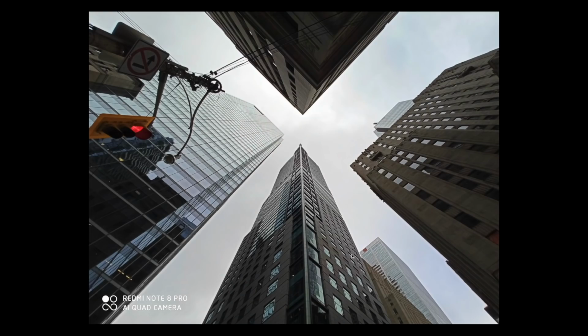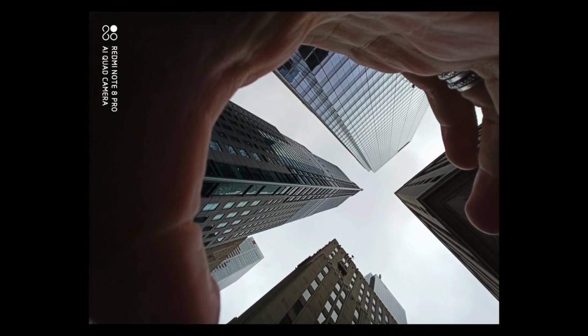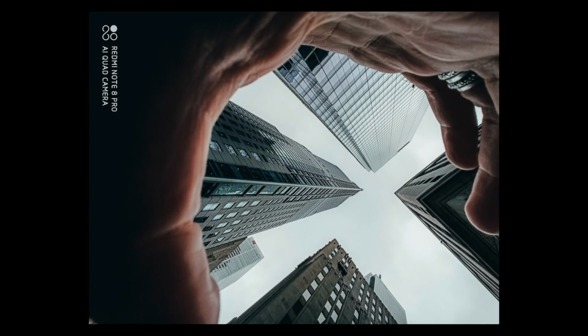The next set of images are using the wide angle camera. What I really love about these images is how pleasantly unconditioned they are, and that they're not stretched. There's very little distortion around the ends of the image, which is always important when you're shooting with a wide angle. And I even went further to show you guys exactly how wide it was by putting my hand in front of the lens.